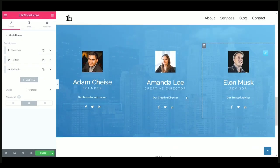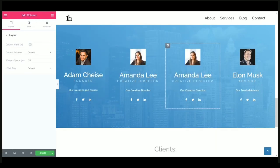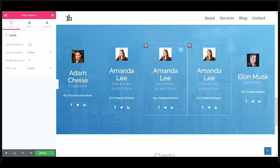Some of you are probably thinking, but what happens if I have more than three team leaders? Well, same thing again. You just simply hit duplicate, and it's going to automatically adjust the sizing. So you could keep doing that for as many as you need.